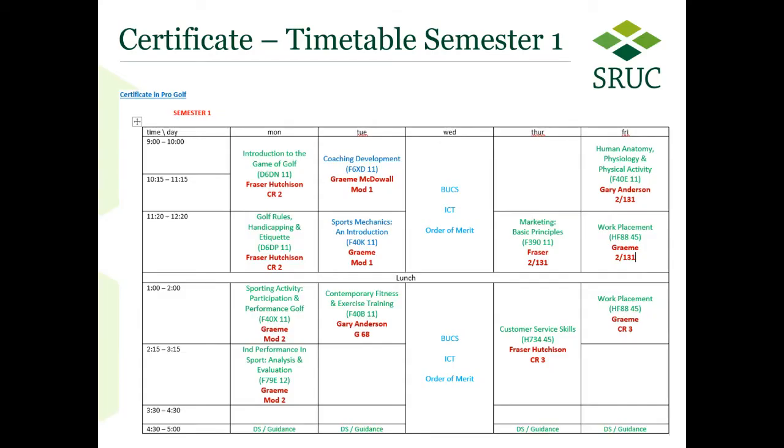So typically the timetables look something like this. This is our certificate timetable. You can see they're timetabled all day Monday, most of Tuesday. Wednesday for every student is kept free. I'll come back to that in a minute. Then we have most of Thursday is class, and then Friday. So you can see that in the week we've got areas on the Tuesday afternoon, Thursday morning, Friday afternoon where we've kept them free for practice, but the main practice takes place on the Wednesday if we're not involved in BUCS, ICT or Order of Merit.